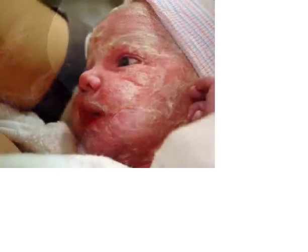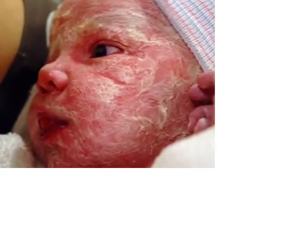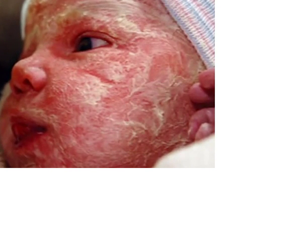Most of the lanugo has disappeared from your baby's body, although he may be born with a fine coating of hair on his back or shoulders. Much of the vernix has vanished as well, although again you'll notice some of this waxy white moisturizer at birth. Just a few more days to go, Mom. Hang in there and check back to find out what happens during your last week or two.